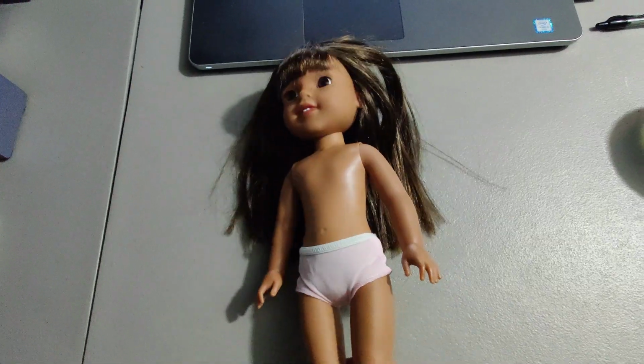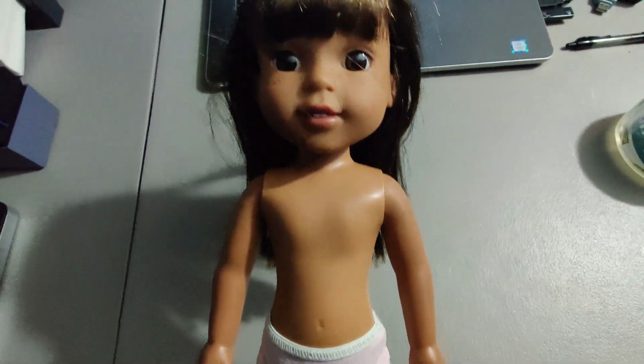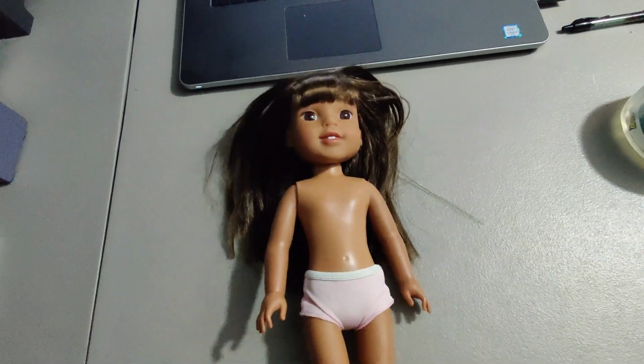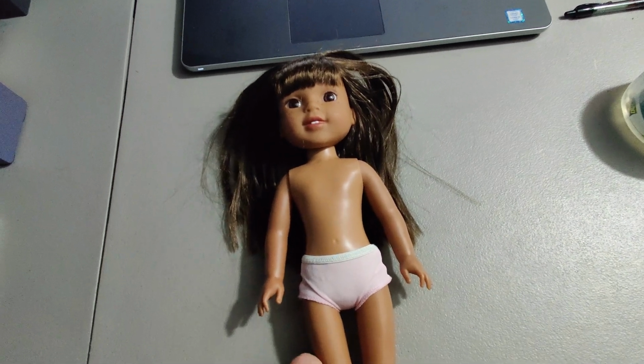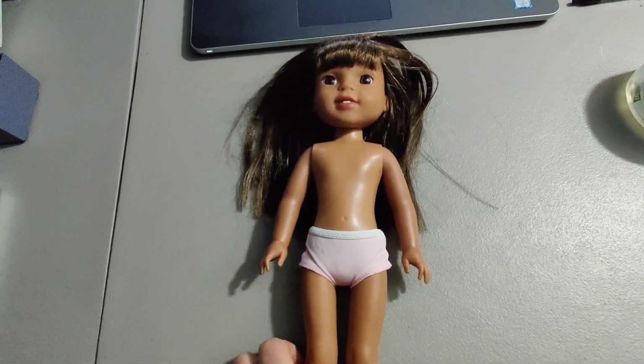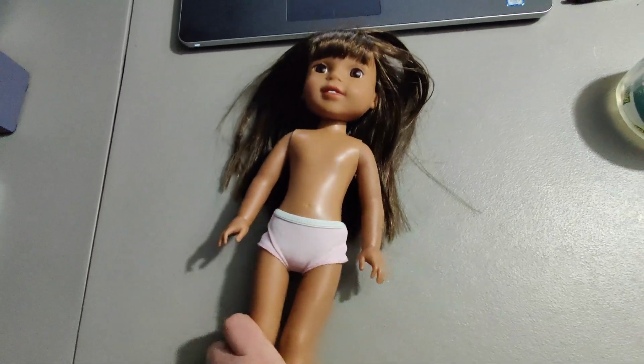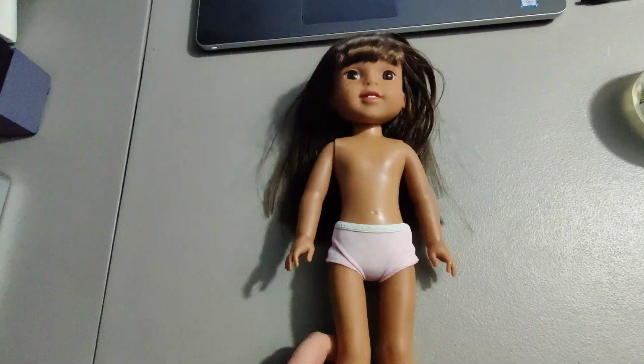Picked up this American Girl doll, Welliewishers is the name of the line. Paid $4 for it at a Goodwill. Turns out she had a dress on, but the dress was not an American Girl doll dress. It's also very stained on the back, so I just decided to throw it away. I sold it like this for $20 plus shipping, and it sold very quickly.